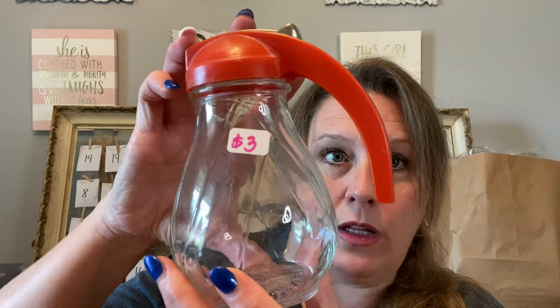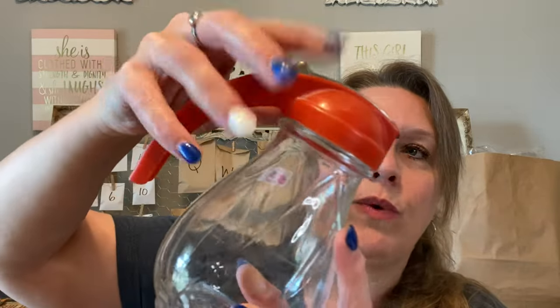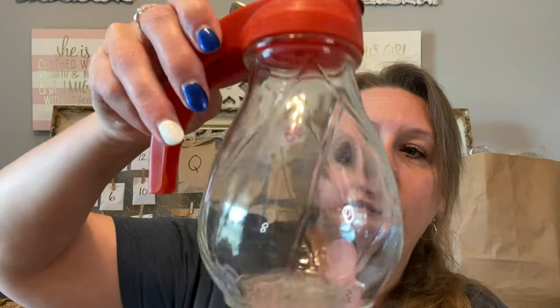All right, another thing that I got, this is Hazel Atlas, I believe. I think I looked at that in the store. It was marked $3, and it is a syrup. It has the plastic red top, and it is in great condition, so I did pick that up. Actually, the ashtray and the cup did not have a price tag on those.